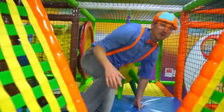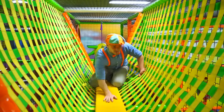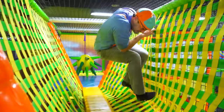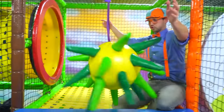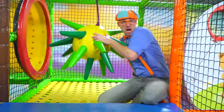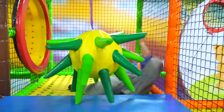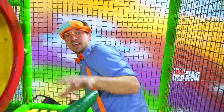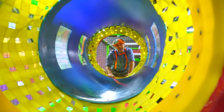Go that way. I'll meet you over on the other side. Walk backwards again. This is really colorful. Wow. Look. Another spiky ball. Yeah! Oh. Whoa! It hit me. Okay, look at this. You want to go first? Yeah, it's a tunnel. You can go first. Good job! Okay, here I come!